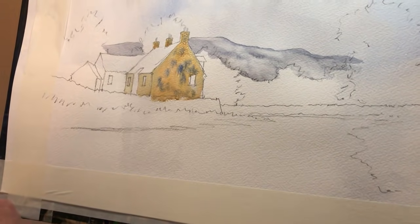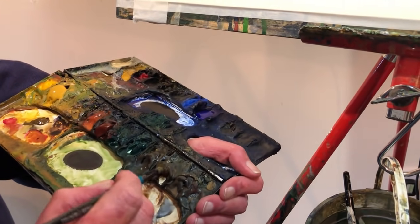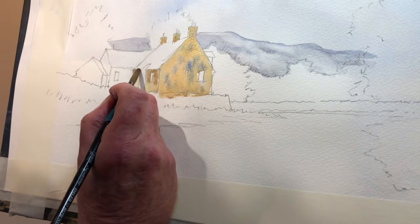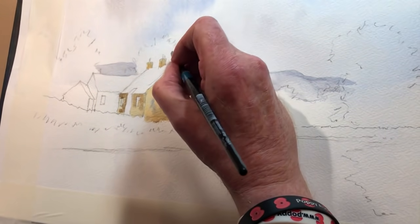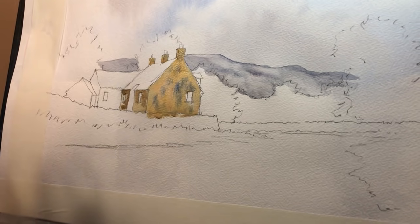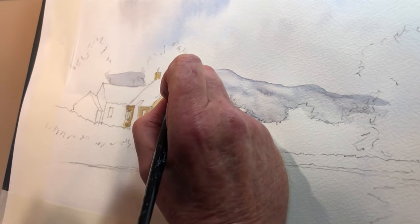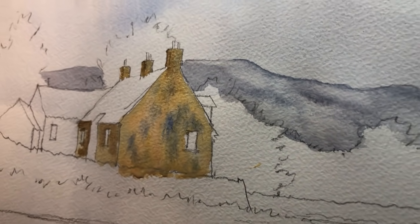Now, on this darker side, a little bit of raw umber. Put that on there. This will be even darker once we've got the shadow on. And a little bit of that up here, on that left-hand side of the chimneys. With the tip of the round brush, look. A little bit of blue into that side as well.